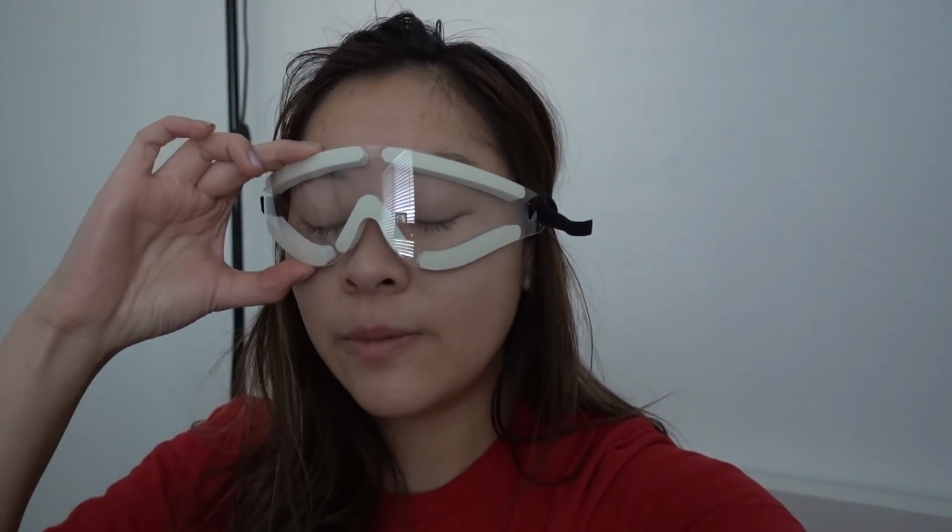I can see pretty much, which is awesome because it's as if I went to sleep and woke up forgetting to take my contacts off. So it's a surreal feeling. I have to sleep with these goggles for the next few weeks just so I don't scratch my eye or touch my eye or rub it against something.